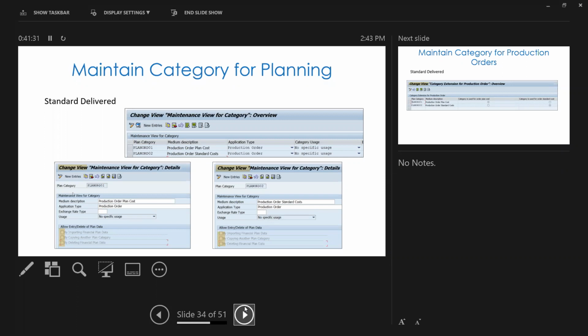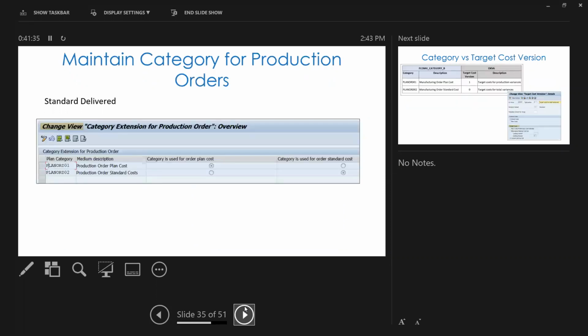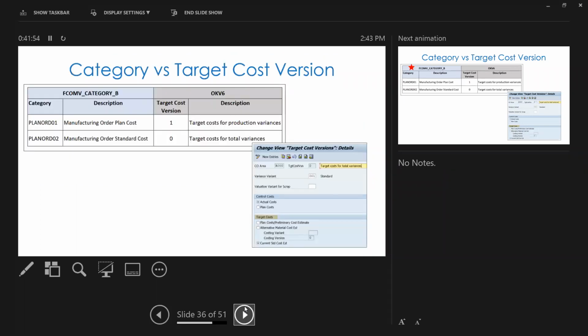So this is the category setting, and this is the maintenance of category setting. Again, notice even though I'm in change view, the radio buttons are grayed out. I have no choice here other than description. So let's compare this category to the target cost version.